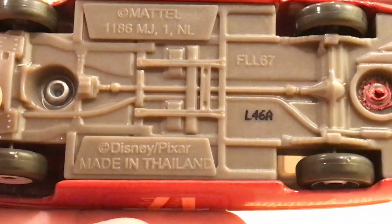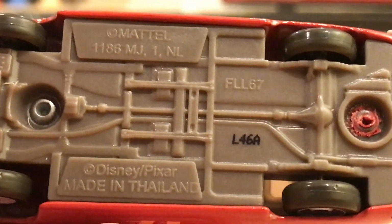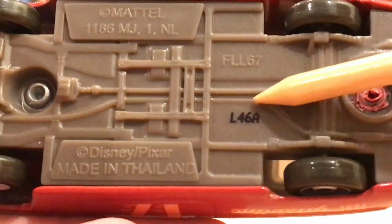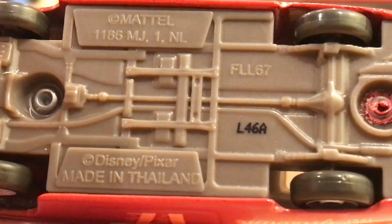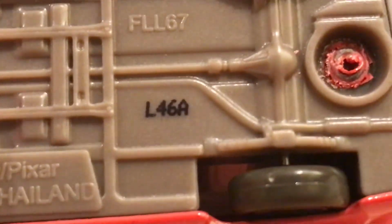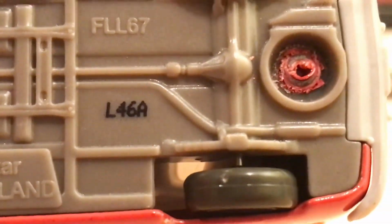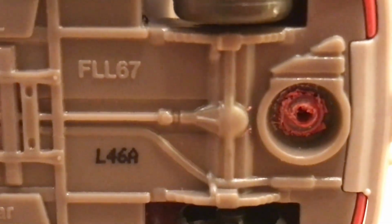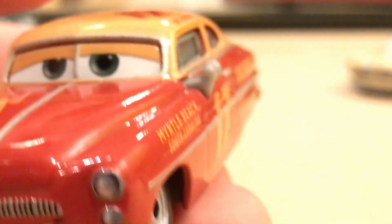Here's the base. Just kind of like a tannish brown base. And it looks like now the date stamps in Thailand actually are a different way of coding. I actually understand this one, I think. Before it was that longer date stamp. If we could focus in here, please. Like 2417EAA. Seems like a little shorter now. I think L would stand for the year, 46 would stand for the week, but I'm not sure. I think that would be like the 46th week of 2018 it was made. Maybe. That's just my guess. I don't know what the A means.